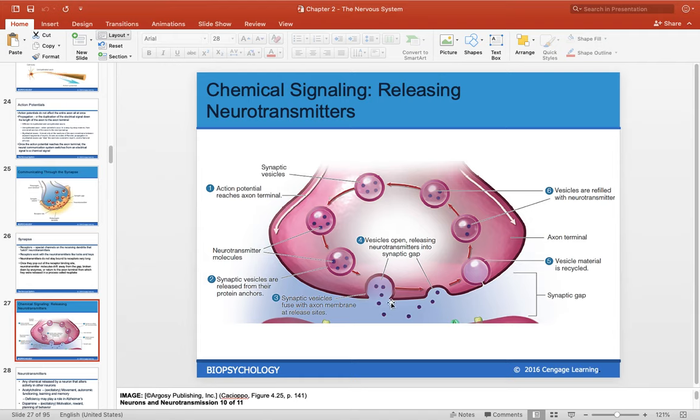They open up, and the synaptic vesicles will then fuse with the axon membrane at the release site. So it gets down to the very end. The edge of the cell opens up, and these neurotransmitters are released into the synaptic gap. They can get picked up here, we don't really see it, by the receptors on the dendrite, and then their synaptic vesicle material gets recycled. Some of the neurotransmitters will get pulled back in, in a process called reuptake, and then they get refilled with new neurotransmitters, and the cycle begins again. So I hope that makes sense.